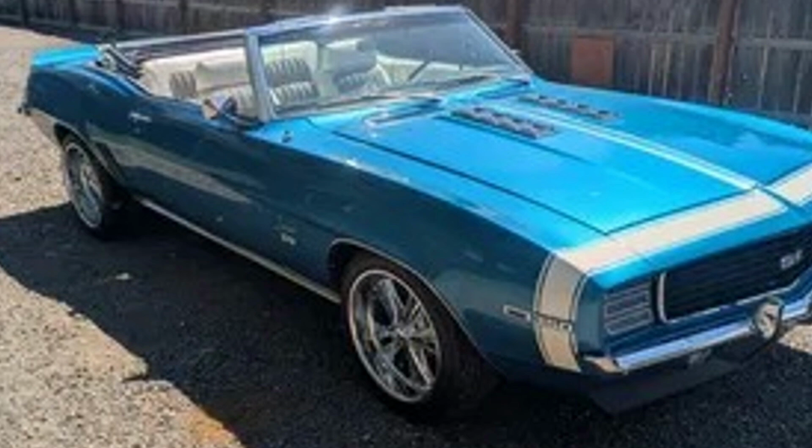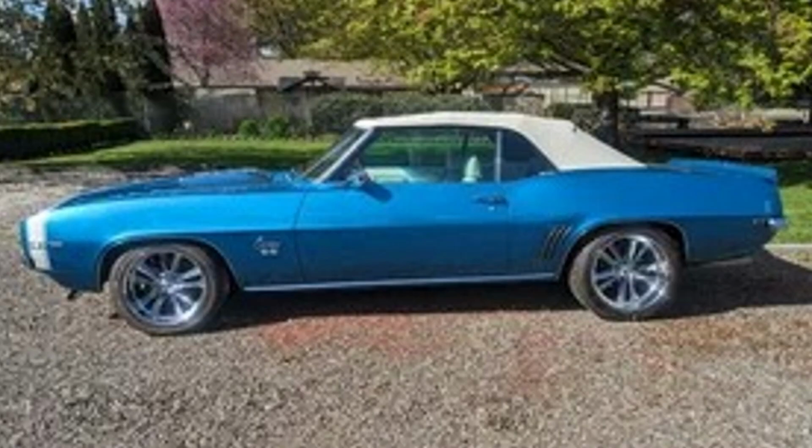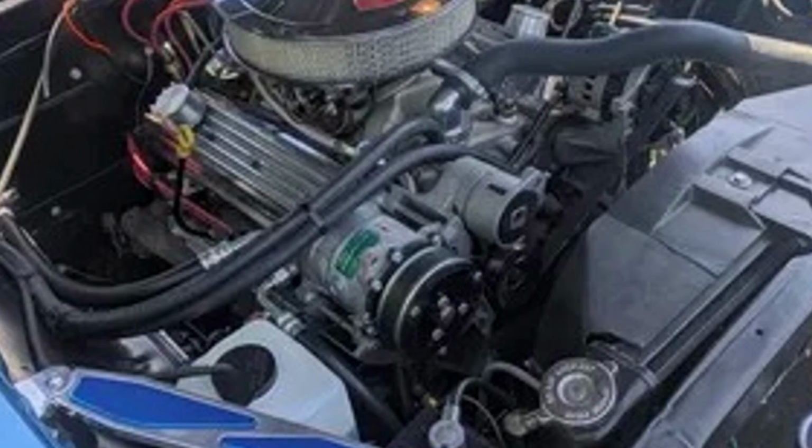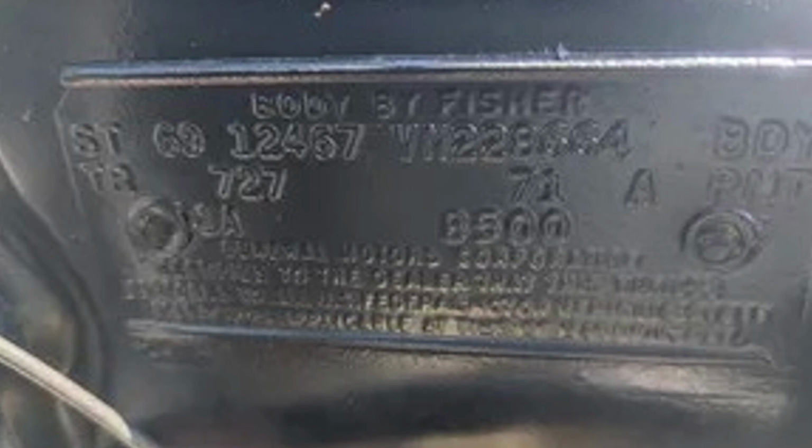The engine runs strong on premium fuel, delivering the reliability and punch of a modern crate motor while maintaining the authentic muscle car feel. Inside, this Camaro is loaded with desirable features. Deluxe white houndstooth bucket seats with fold-down rear seat, center console with full gauge package, working dash tachometer and clock, tilt steering column, power windows and power convertible top, factory style wood grain dash, air conditioning for comfortable cruising.